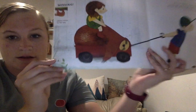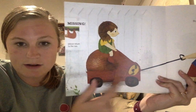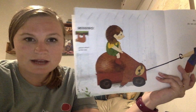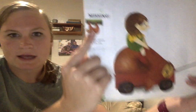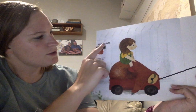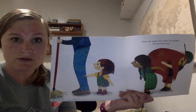Let's see. Look, they somehow got him down from the tree, and now he's riding in their wagon. But I see something else. I see this right here. Does anyone have a guess as to what that is? It says missing. And what does that look like? That looks like him, doesn't it? So it looks like our sloth friend is missing. The bottom says, please return to the zoo. So what do you think that means? I think it means he was at the zoo and somehow got out, and now the zoo is looking for him.